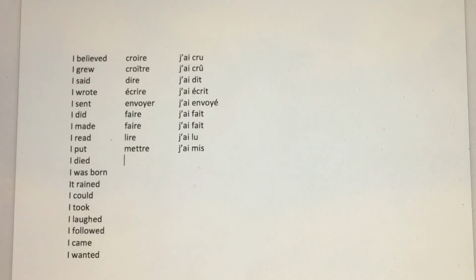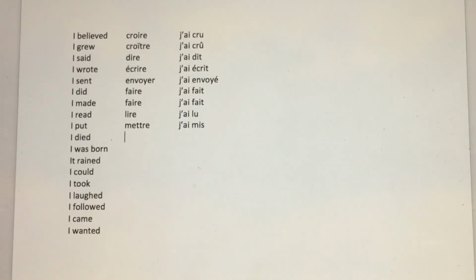It's j'ai mis, absolutely to know by heart, j'ai mis, I put in the past. I died, well, it's a bit a strange verb to say, and I think you don't very often say I died, but I have to put it here because it's one of those verbs that take être, je suis mort. Oh, I'm sorry, it's the verb mourir, sorry. Mourir. Don't say mourir. I hear that sometimes, but that's really a big mistake because it's close to mouru, which is a fish. So really learn by heart. This verb in the past, it's je suis mort.